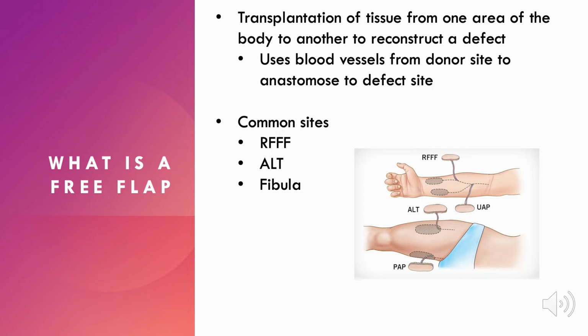You can also get the ALT, which is the anterior lateral thigh flap, so that's using a part of the leg. And then a fibular flap, so that's using one of the bones from the lower leg, used as a reconstruction method for mandible tumours, that sort of thing. And instead of taking a flap of tissue, as in skin, muscle, that sort of thing, it actually takes bone as well as the tissue.